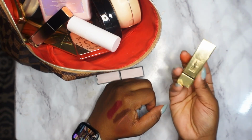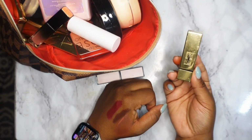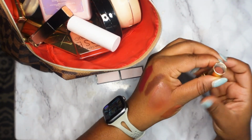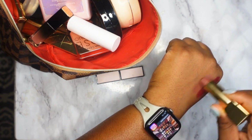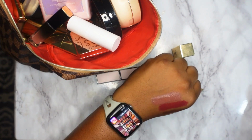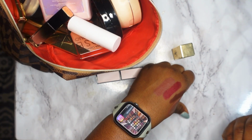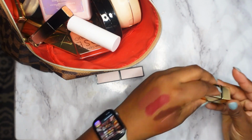Decided to pull out one of my YSL Rouge Couture lipstick, and I have the shade 53. I think it's 53 or 52. Okay, it's 53. This is like a beautiful mauve kind of nude shade. Like, I love the way that this looks. This is a satin finish. It is not matte. It is very long lasting. Super pigmented. Love this lipstick. This is absolutely one of my favorite shades of lipstick to wear from YSL.